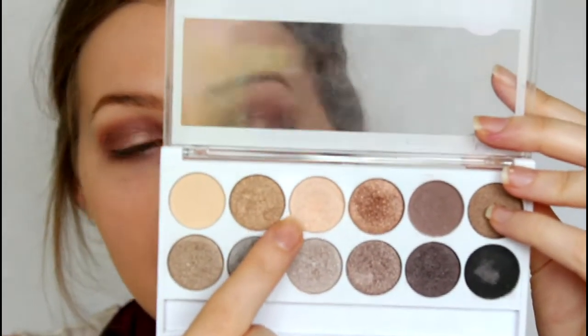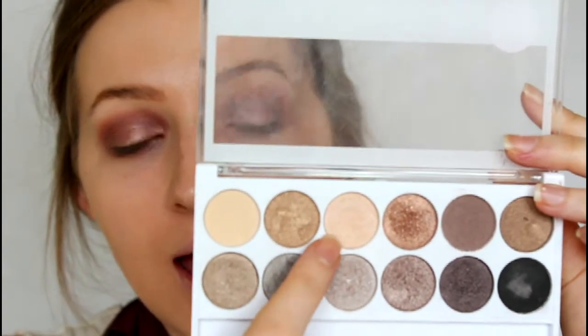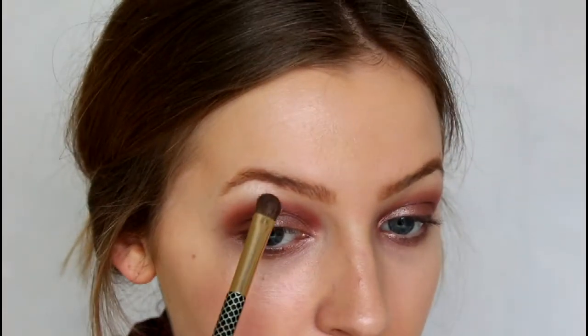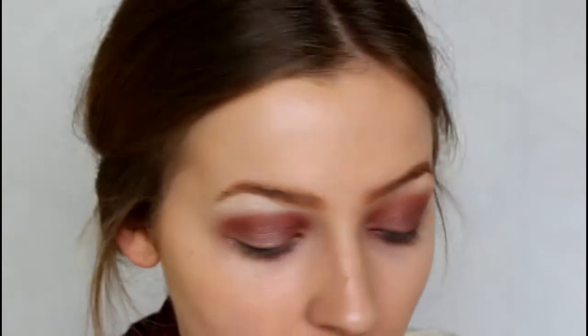For the brow highlight, I'm going to be using my MUA palette, and this is the Undress Me 2 palette, and I'm going to be using the shade Shy, and this is just a lovely highlight shade. So just placing that underneath the brow. As you can see, it's very, very luminous, which is what I like for my brow highlights.